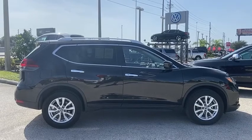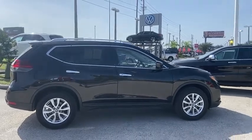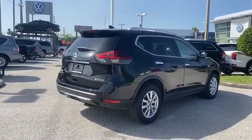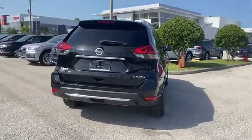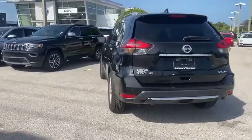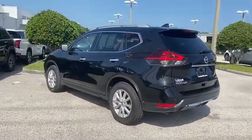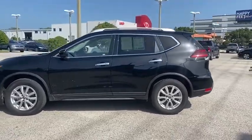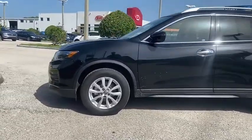We are pleased to show you the 2019 Rogue. The stylish Rogue gets 27 miles per gallon and still boasts nearly 58 cubic feet of cargo space. With a 5-star side impact safety rating and confident handling, the Rogue is more than you expect and everything you deserve, and is priced below $20,000.